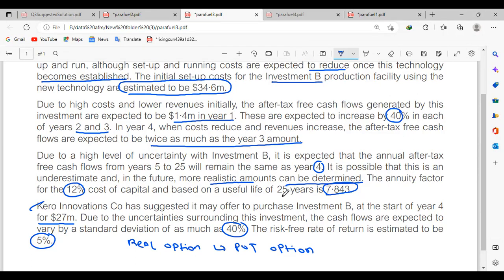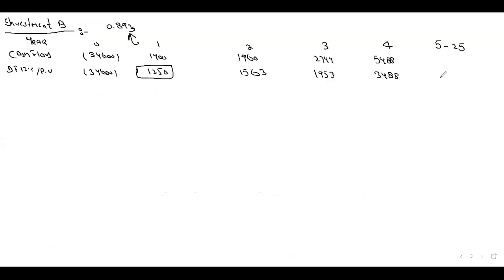The examiner has given you the 25 years annuity factor. Actually, we do not need the 25-year annuity factor here because the 4 years data we have already computed. So only how many years are left out of 25? The 21 years. The examiner again checks what the students will do. The examiner said that the cash flows will remain the same. So what are the cash flows? These are the cash flows.